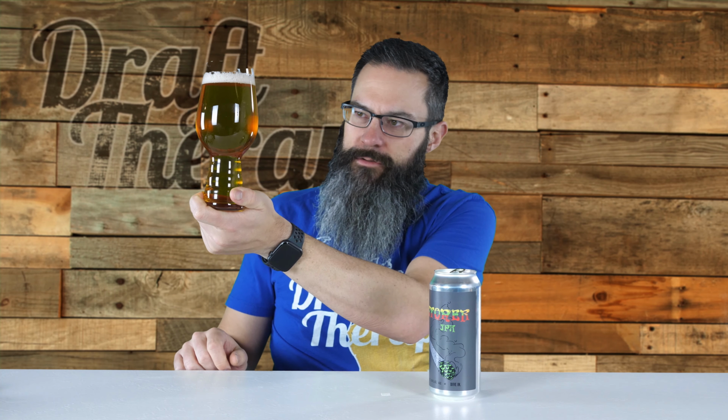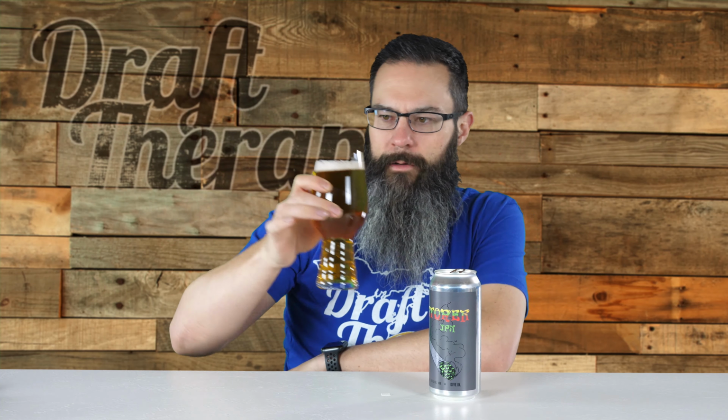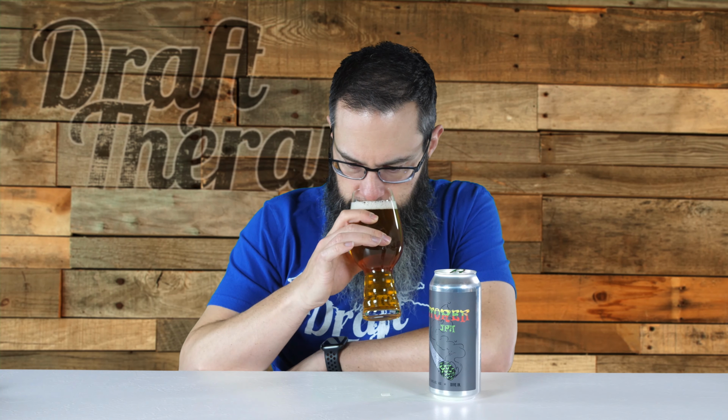But if I hold this up, this is almost entirely transparent. There's a tiny bit of haze, but it's not much. There's not a whole lot of haze. There's a lot of good carbonation coming up. I can see my hand easily through it, and it's got this kind of yellowish, almost close to amber color. Let's get a better nose here out of the glass.